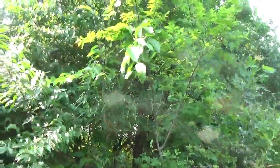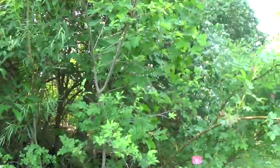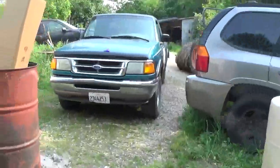Oh yes, love it. And this is just a little conglomeration of scrub trees here. There's a willow, there's a maple, there's a few other little tidbits here and there.